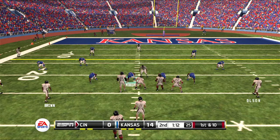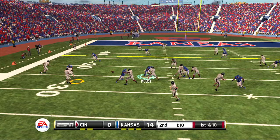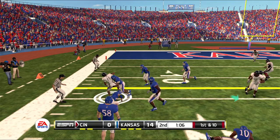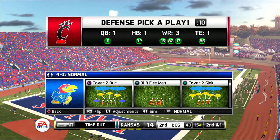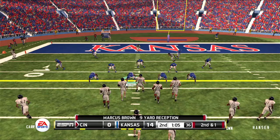Harper calls an audible. Here's a screen to the wideout. He's taken down at the 15-yard line. Cincinnati will take a timeout. That's their second of the half. From the 15-yard line, second down.